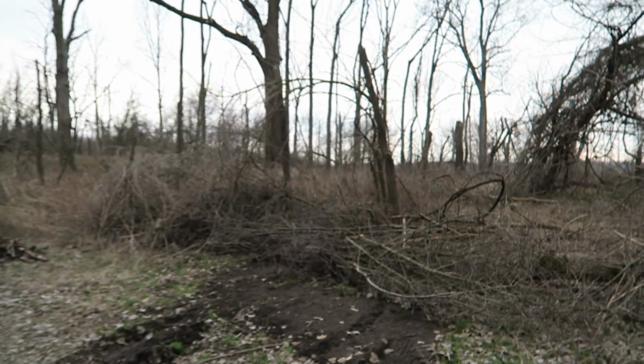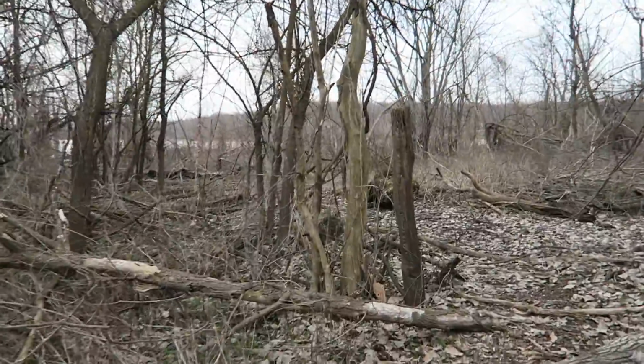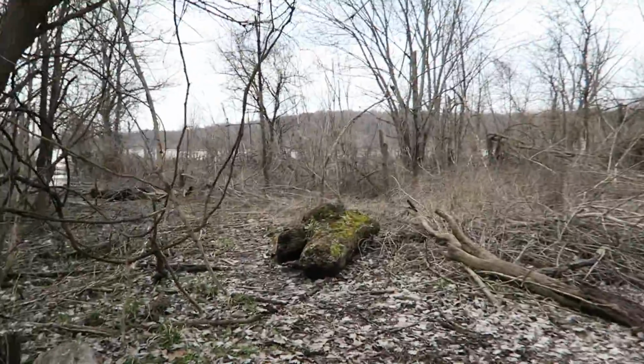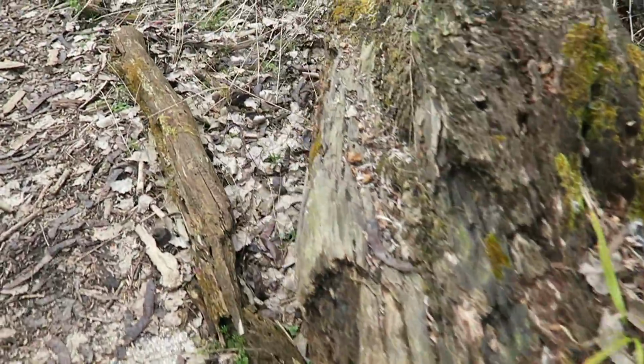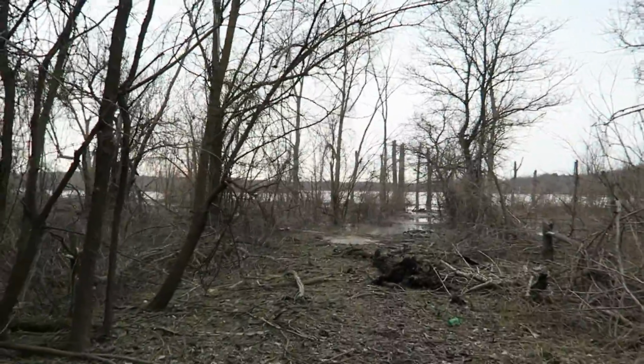It looks pretty flooded though, so I don't know if I'm actually going to be able to see anything at all at this point. There's lots of abandoned stuff in here. I'm pretty sure it's just somebody's property around the edges, and seeing some abandoned trailers. Not a regular trailer like one you would live in.